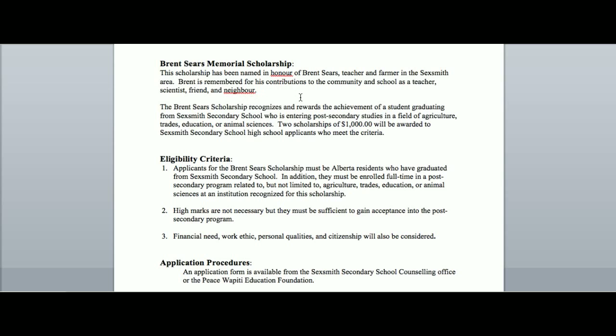But this scholarship has been named in honor of Brent Sears, teacher and farmer in the Sexsmith area. I'm going to stop right there and I'm going to highlight that. I've got to get my highlighter on too. That's important because you want to find out as much information about the donor as possible. Brent is remembered for his contribution to the community and school as a teacher, scientist, friend, and neighbor. Okay, that's important, because as I've already taught you about scholarships, they're looking for people that are like the person who the scholarship was named for or the person who's making the donation.